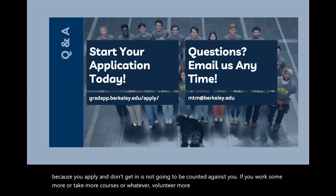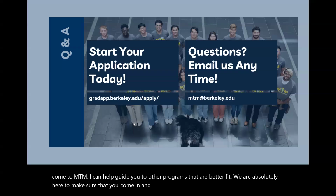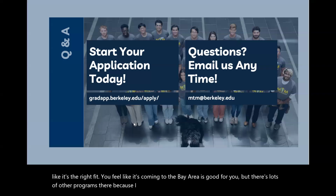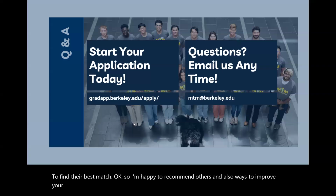We're here to basically help you match to the right program. I also don't say you absolutely should come to MTM. I can help guide you to other programs that are a better fit. We are absolutely here to make sure that you come in and that you're happy with this program, that you feel like it's the right fit, and that coming to the Bay Area is good for you. But there are lots of other programs, because I work with so many other directors like myself across the whole country. We all really want students to find their best match. So I'm happy to recommend others and also ways to improve your own score.